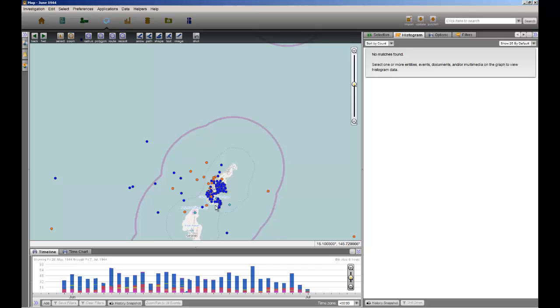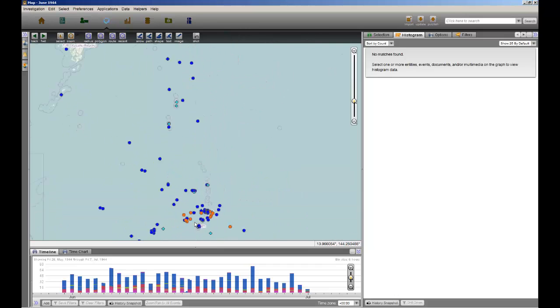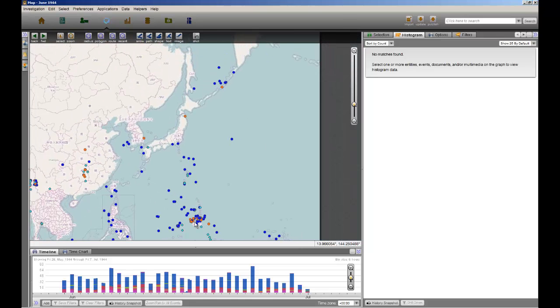Japan considered Saipan part of its sacred territory. Politically, it couldn't afford to let the Marianas fall. But Saipan's loss was more than an important symbolic defeat. The island could provide a base of operations from which American B-29s could bomb Japan.